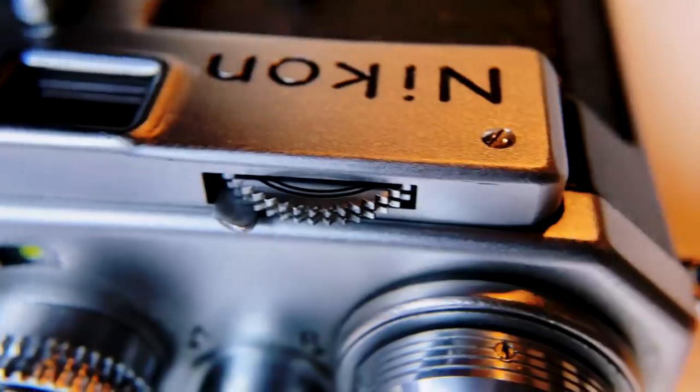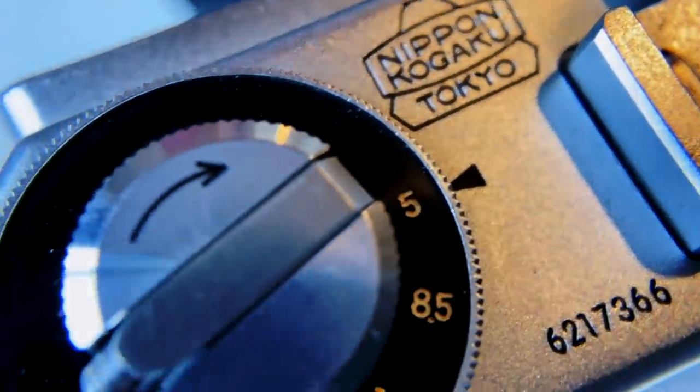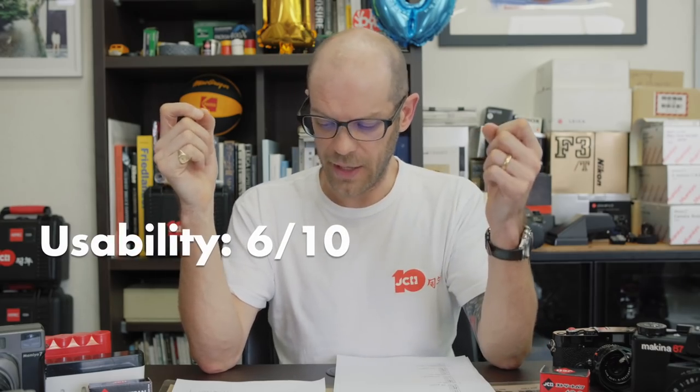Okay, let's get grading. So first up, Nikon SP, we have the usability. It is a very capable rangefinder. It is not as easy to use as the Leicas, which is perhaps where some of its failings were. It was a bit quirky, but again, it was an easy camera to use and it had lots of features on it. So usability, I'm going to go with 6 points.